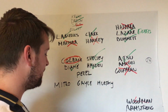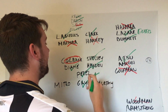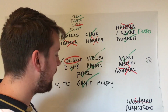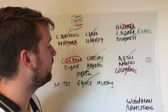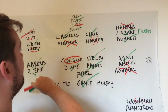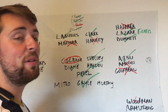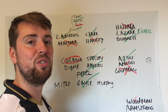And then moving down, yes, I want to keep Perez, and yes, I want to keep Gale. Now, do I want to keep Murphy and Mitro? Yes, I do. But do I think we will keep them? I'm not sure. The thing is, obviously, you can see dotted around, like, no, yes, no, no, no. And then in the middle here, there's a lot of green. And if we want to bring players in, we're going to have to make some room.